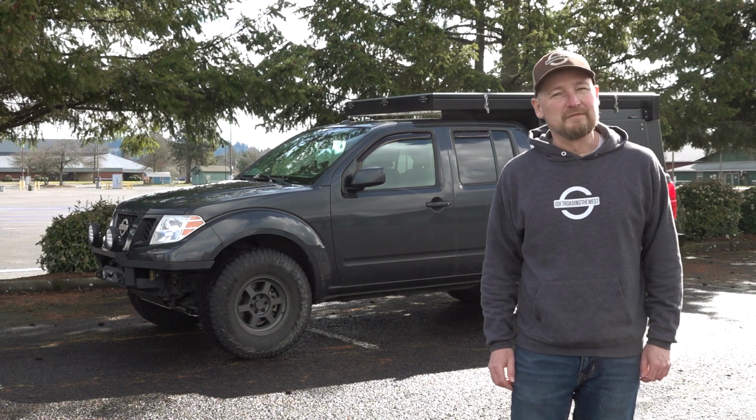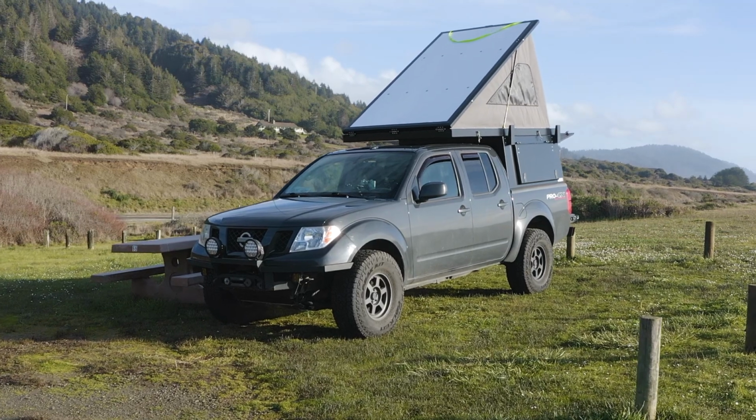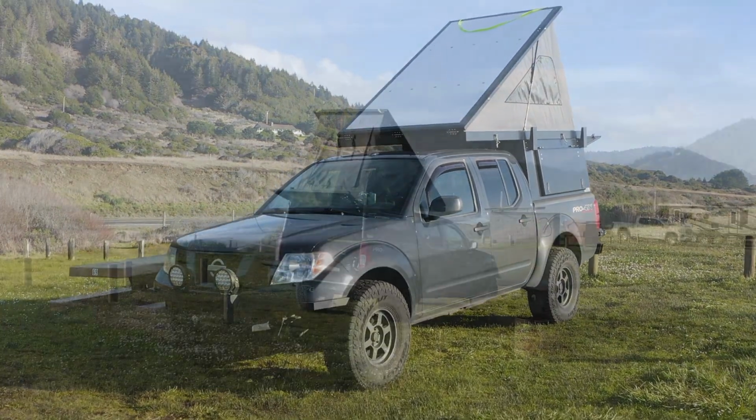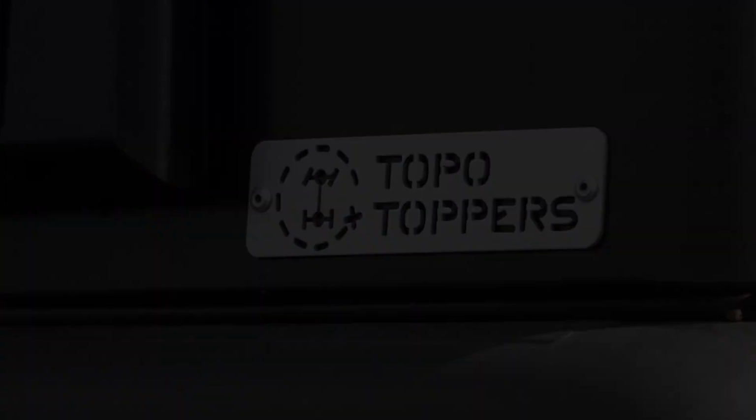Welcome to the next chapter of Softroading the West. I'm privileged to announce a new camper option now available for the second-gen Nissan Frontier. This is the Mesa from Topo Toppers.